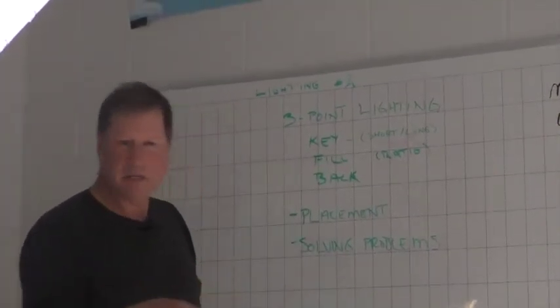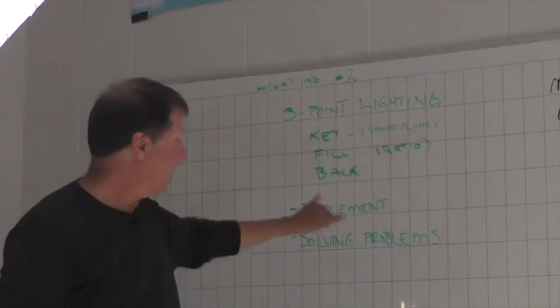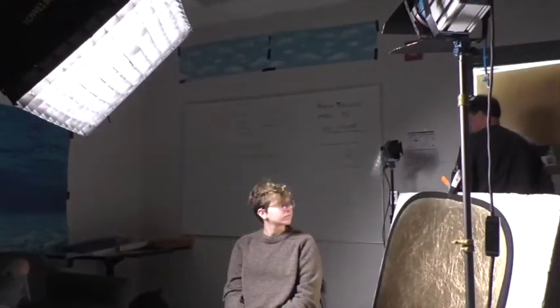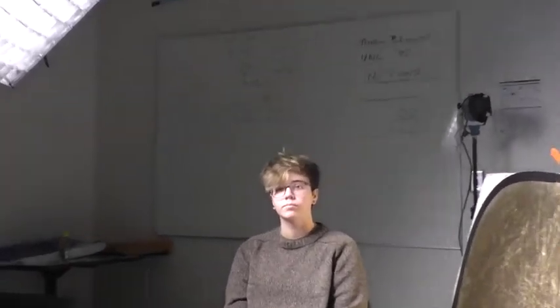So the other thing that we need on our subject is we can separate her off of the background with backlight or edge. We call it edge generally. We'll use that as a verb: I need to edge her. So we need to figure out a way to slide some light in from behind. We're going to start with this door because it's the easiest source I have. Did that show up on camera?